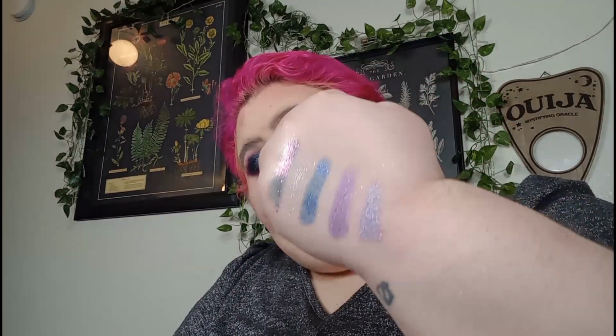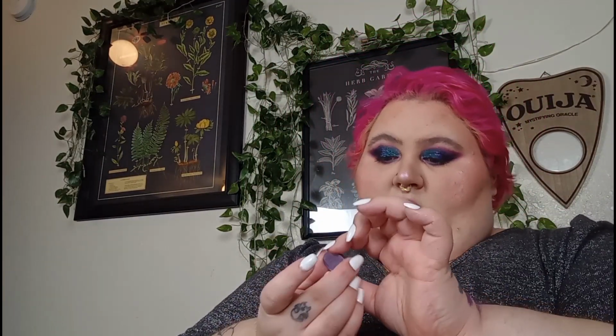So we got Moonlight Magic. Yeah, that's kind of purple. And what are you? I think you're the sister. Yep, Moonlight Masquerade. That is the sister shade. And that one's more blue, but it's got a purple base. So that's everything from the top one.